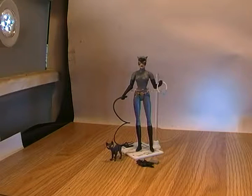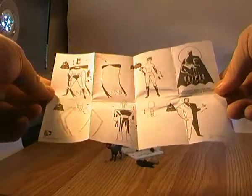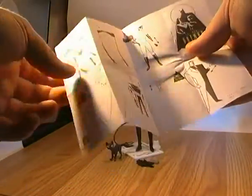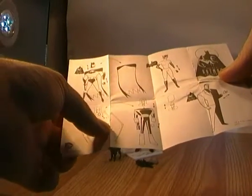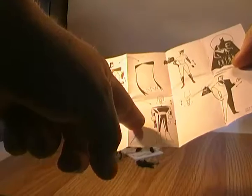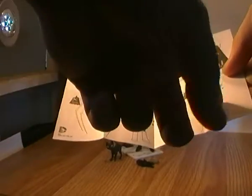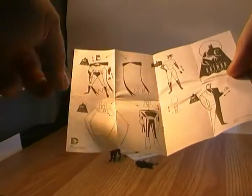And then the other thing she comes with is this pamphlet showing how to assemble the figures and how to put the stand together on the back. What's interesting is it shows the Mr. Freeze figure, which looks really cool. He actually has a removable head and he has the spider legs, which is really cool. And then you have Two-Face, Batman, or Catwoman, and Batman from New Adventures.